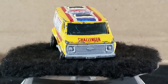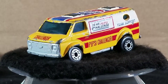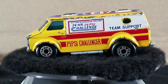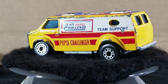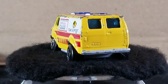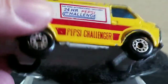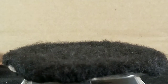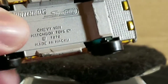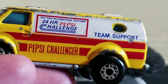So this one's in pretty rough shape. This is the Pepsi Challenger van. For whatever reason, these seem to go for more money, this Pepsi Challenger version, if it's in mint condition. I've seen a few on eBay, and they go for higher dollar amounts. So this one is pretty beat up. It's not really ideal, but it's a nice placeholder until I can get a better version. Because like I said, the ones that I saw on eBay that are mint are kind of on the pricier side. But cool version, Pepsi Challenger.